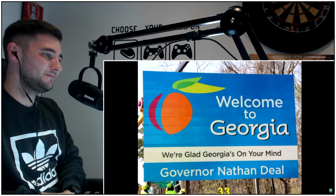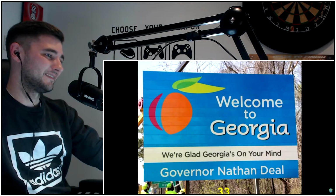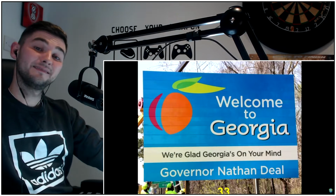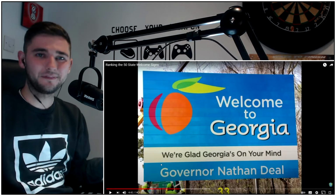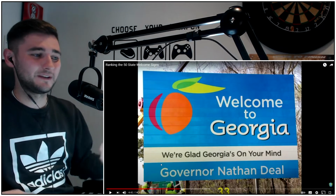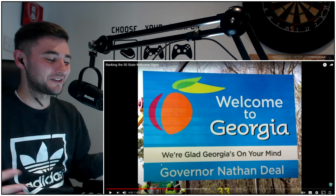Georgia's sign looks okay. It's definitely a lot better than the one they had before, but I hate it when states have to put the governor's name on the sign, especially for Georgia, when the governor's name is almost as prominent as the Welcome to Georgia. Yeah, I know what you mean. Is that a power thing? Please let me know in the comments. Is that Nathan Deal decided he wants his name on that just to let people know? Or is it just a tradition? Please let me know on that one.